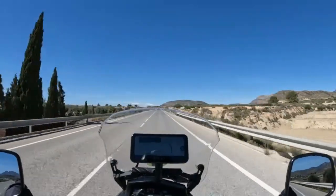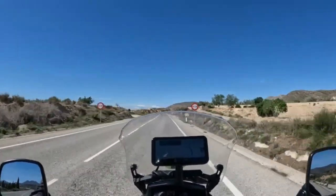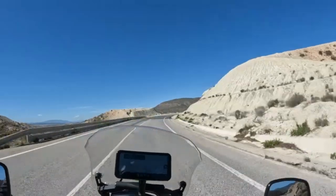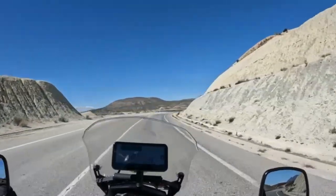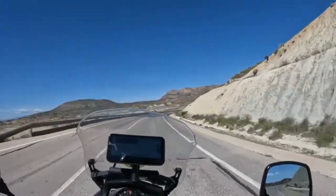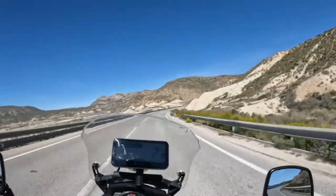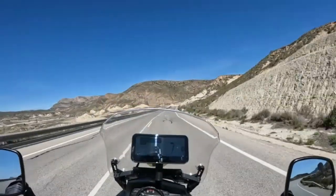We're now on the RM423, and this is where we'll find Murcia's Route 66, just off this road. Yeah, very bumpy roads. Welcome to Murcia. God. We are really spoilt in Alicante. Our roads are silky smooth, even up in the mountains.